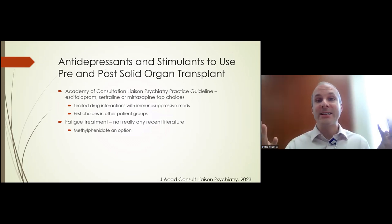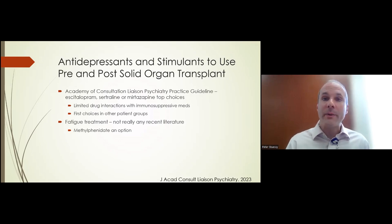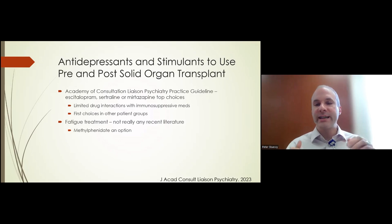All right, so question about antidepressants and stimulants in pre and post solid organ transplant patients. Always concerns about drug interactions, other issues there. I did find one actual guideline on this. This is from the Academy of Consultation-Liaison Psychiatry. So this is a group that specializes in consulting inpatient on patients with complex medical conditions. Their recommendation was escitalopram, sertraline, and mirtazapine as their top choices due to limited drug interactions with immunosuppressive meds and the fact that they just preferred those particular drugs in other patient groups as well. They tend to have fewer side effects and just seem to work well overall in their expert opinion.